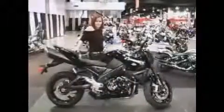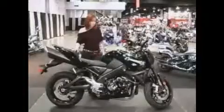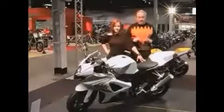Suzuki's latest model, it's called the B-King. This is a sleek version of the Hayabusa. It has the Hayabusa engine in it, and it has the latest technology in sport racing motorcycles. Great. This is the hottest thing from Suzuki this year, 2008.